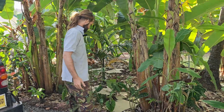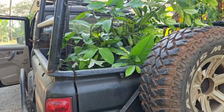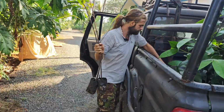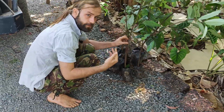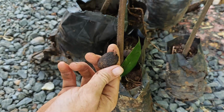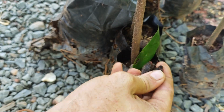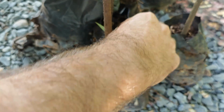And we got lots of them. I think we got 8 or 10 of them, something like that. So I'm just going to take these guys all out. These are all nutmegs. Just come in here quickly and see this. That's the nutmeg seed. So that would have looked like a nutmeg, but obviously the plant has now come out, so you can see here as well.